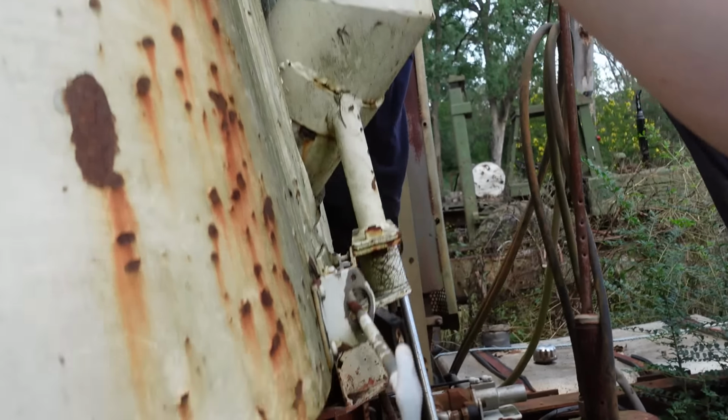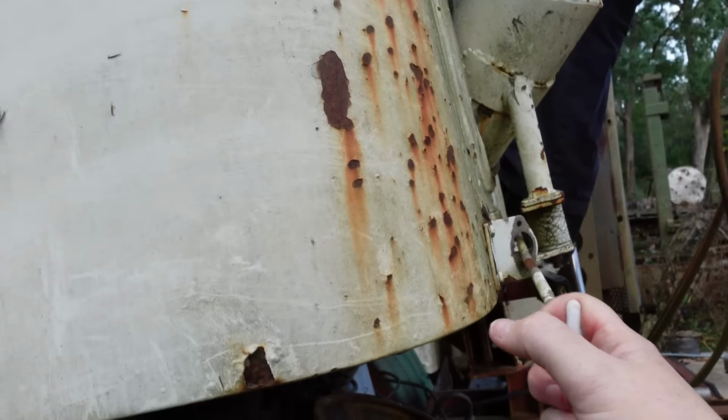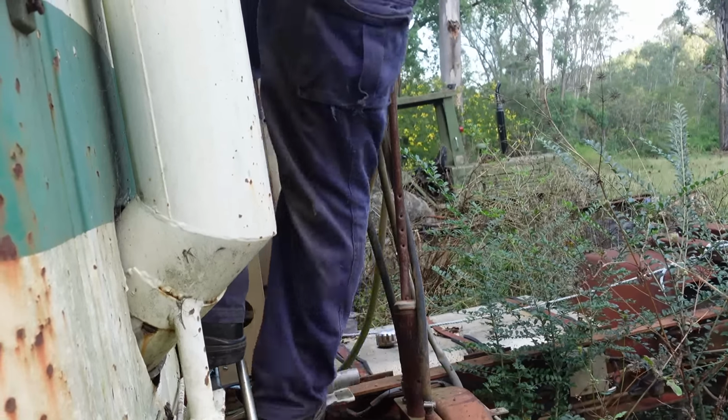To lift it back up. Yeah, don't. Hold that in. Okay.